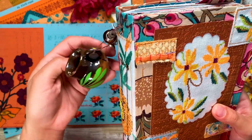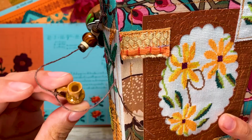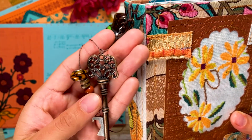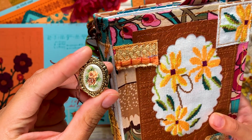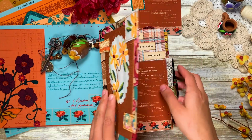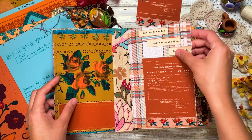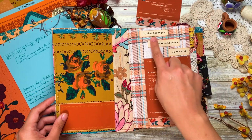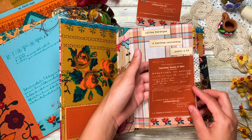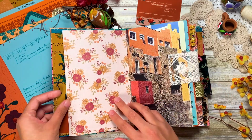And this journal as well features its own tacita de barro with a hand-painted orange flower, and it has its own unique dangling treasures. So when you open this journal, you also have a sentiment in the title page, Hojitas naranjas y tazitas calientes junto a ti, which translates to small orange leaves and hot teacups next to you.